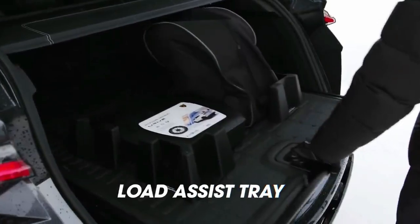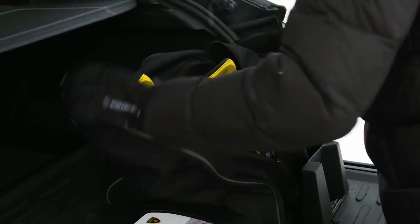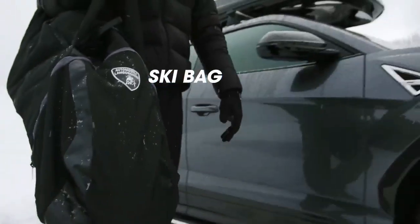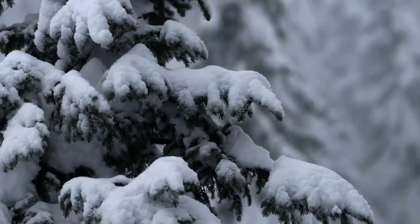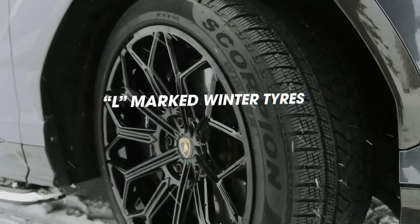For instance, Lamborghini, the Italian automaker, offers Urus owners a winter adventure accessory kit. This package includes updated side steps, a retractable trunk section, a set of chains, Auriga winter tires on special rims, floor mats, and other essentials for navigating winter roads.